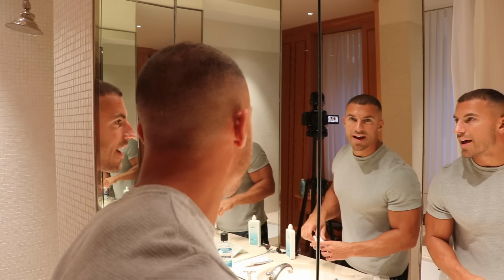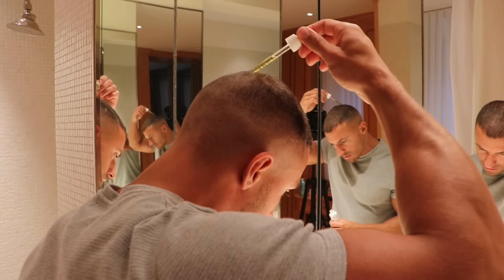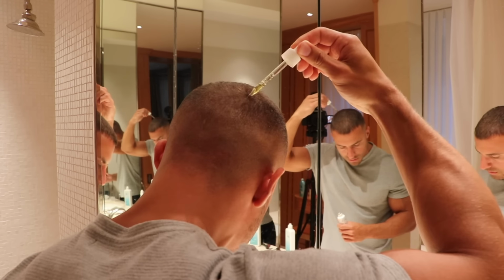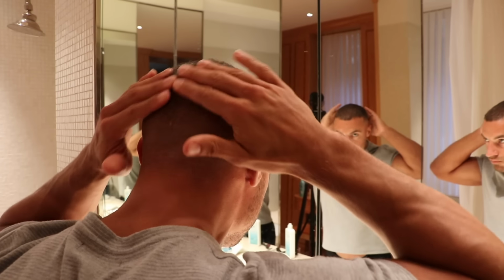So weird, it feels like my head is a field and I'm harvesting my field for another successful year of crop growth. And then I would get the formula in that pipette and I would just evenly apply it to that crown region. And then after that, I would just very gently massage it into the scalp for 45 to 60 seconds.